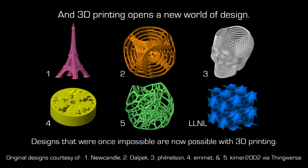So 3D printing opens up a world of new designs. Designs that were once impossible are now possible. We have a set of examples on the screen. I know you guys are probably thinking, number one is not new. That's the Eiffel Tower. That was built in the late 1800s. But the thing about the designs on screen is that they were all built in one shot, so one piece. Another cool thing is that you can actually build functioning parts. So design number 4, that's a planetary gear. And right off the build plate, that gear spins and moves.